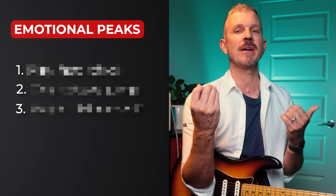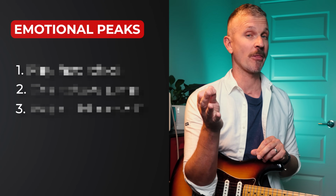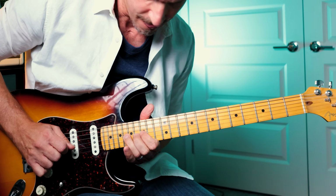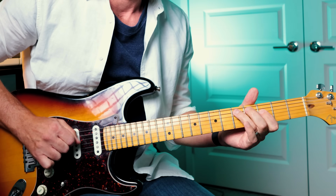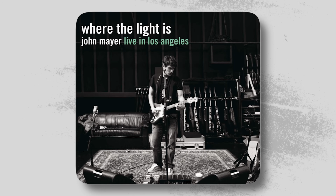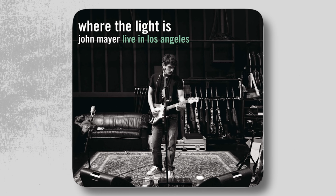In fact, there are 3 jaw-dropping tricks that Mayer throws into this one phrase. Can you spot them all? The first one is he simply just plays fast. I watched Mayer's live in LA performance, and this is as fast as his picking playing gets.